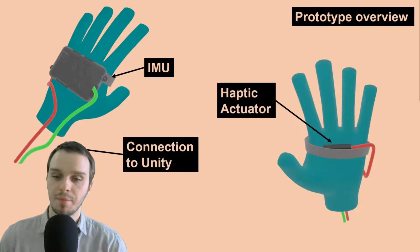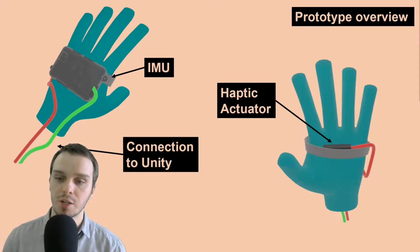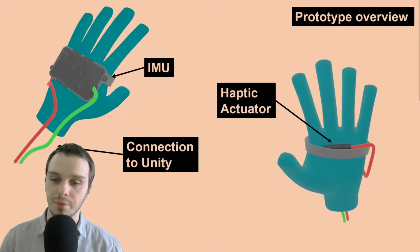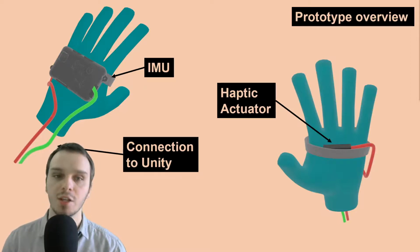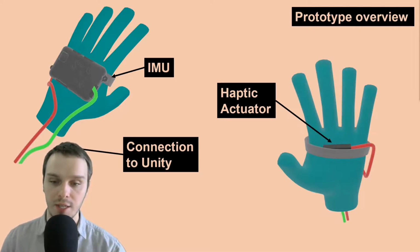So the system is set up like this. There's an inertial measurement unit on the back of the user's hand. On the palm of the user's hand, there's a haptic actuator, and these are both connected to a Unity application which processes the information and conveys feedback.